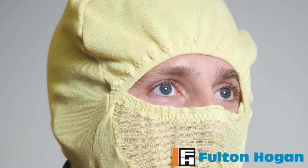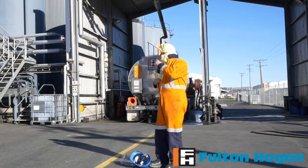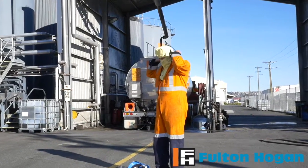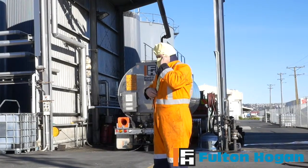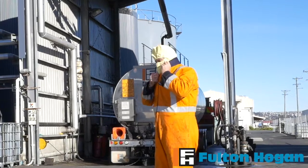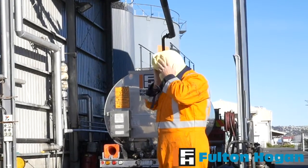Now on to the balaclava. Again, make sure it's flame retardant. Once you've got the balaclava on, it wants to be a nice clean fit. If it's sagging below the nose, it's time to get a new one. The other thing that's important when fitting the balaclava is to tuck the balaclava into the overalls and zip the overalls completely to the top. This will reduce the risk of hot product going under the balaclava and burning your skin.